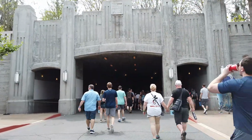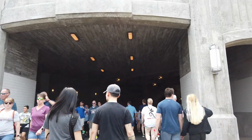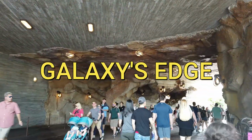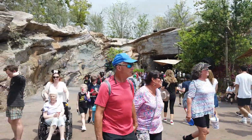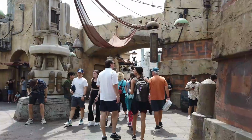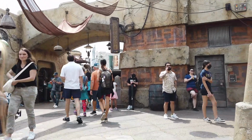And now, the moment I've been waiting a long time for. We made our way to a galaxy far, far away and passed into the newest land, Galaxy's Edge, or Batuu, as it should properly be known. The theming in this land really is out of this world. It has amazing scenery, incredible rides, and wonderful character interactions. It was easy to see why it's such a favourite with park guests.